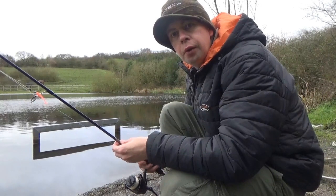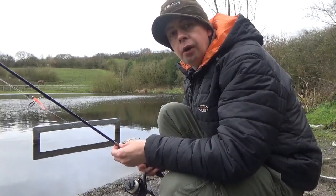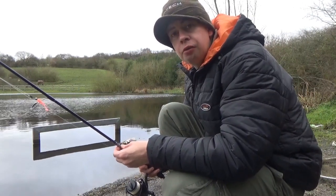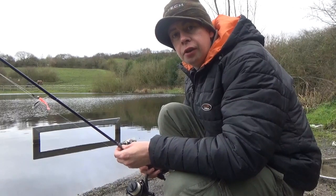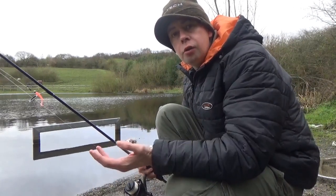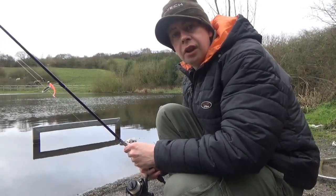Now, as I said, finding the fish is very important. You can spend hours and hours in one spot with no fish, move to a new one, and there'll be fish there and you'll catch them straight away. Now, as I said, features, utmost important. You need to find where the fish are, and usually fish roam in and around features, such as overhanging bushes and reed beds, as I said.